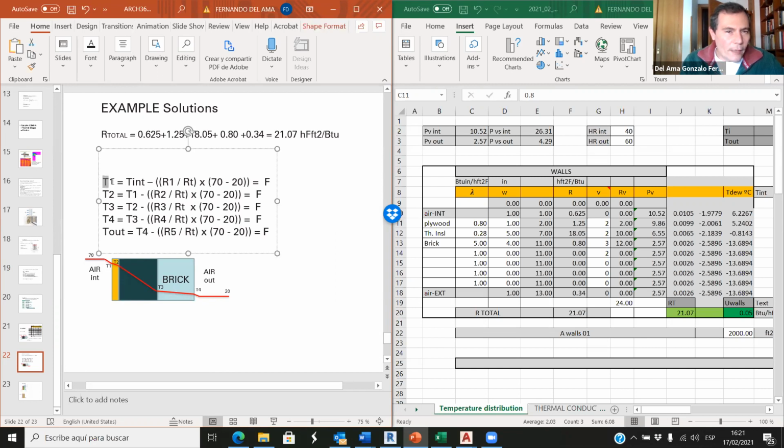So let's do it. T1 is the indoor temperature. So the temperature that we want to calculate is always the previous temperature minus the thermal resistance of this layer divided by the total thermal resistance, and indoor minus outdoor temperature. Okay, so let's do it. What is the indoor temperature here for T1? Indoor temperature is 70. What is the first thermal resistance? It's 0.625. What is the total thermal resistance? 21.07. And indoor minus outdoor is always 70 minus 20. So what is the temperature there?